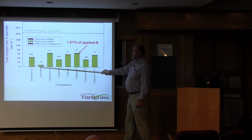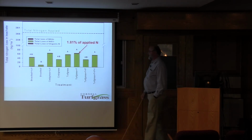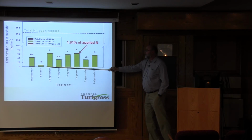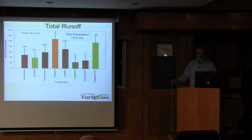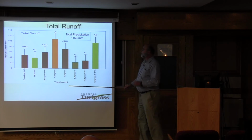It started low, it never really had anything leaching out, nothing was applied to it, and it didn't change over time. And actually these tend to stabilize over time. So the kind of take-home message tends to be that a dense perennial system, whether it's with grasses or broadleaf weeds, is pretty good.